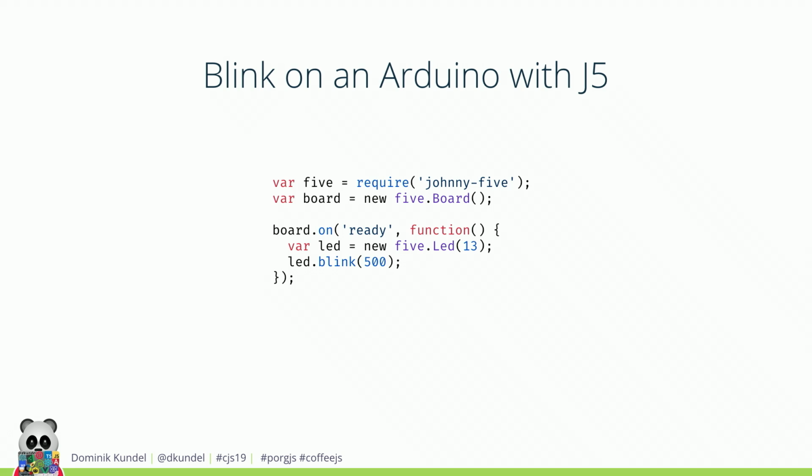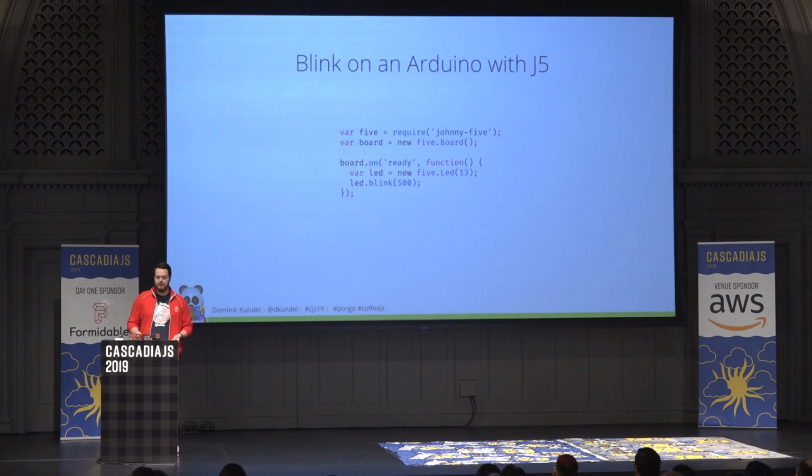We import the Johnny-Five library, we initialize a new board instance, and whenever the board initializes a ready event, meaning we're ready, we will create a new LED and we will call the blink method on it and give it an interval, in this case 500 milliseconds.